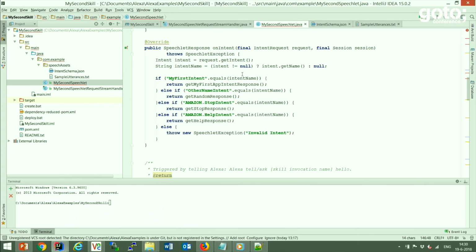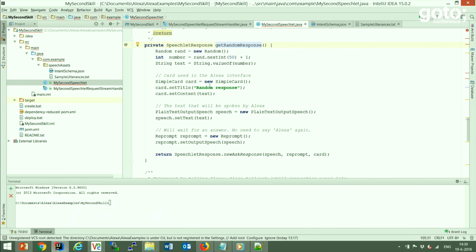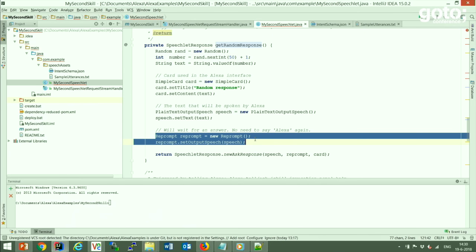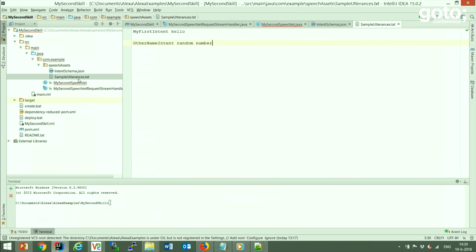So if I say other name intent, which was for the random number, then the get random response is being called, where a random number is being generated in a fairly simple way. And I simply say, okay, reprompt, and then ask the response. So that way I can simply keep on communicating with Alexa. So this is one of the ways where you can do more advanced stuff. Here I still use fixed text basically to ask for Alexa, but I can also make this dynamic.